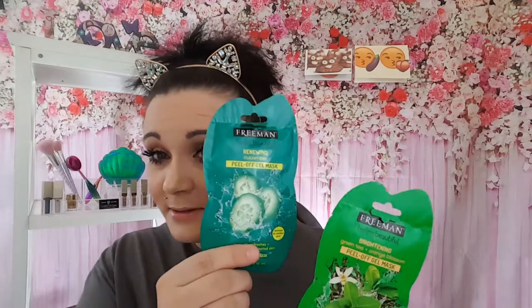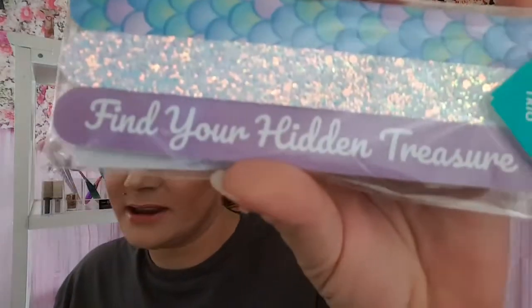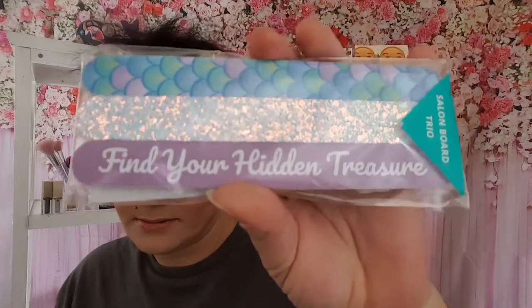And Shawn sent me a cucumber peel-off face mask, and I've used this brand before. Nicole sent me one, but I used it totally wrong. I literally piled this whole thing on my face. It didn't dry. You can get like 3 uses out of one of these. Anyway, then he sent me, this is a cucumber one, then he sent me a green tea and orange blossom mask, which is freaking awesome. Then he sent me these nail files, which are awesome. Check it out. Find your hidden treasure. How cool.